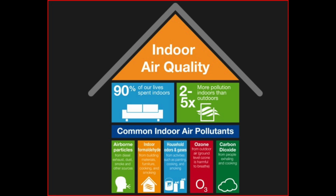But now, since there has been such a movement on indoor air quality, it's much easier to find. But you have to be conscious of it. You've got to seek it out and make sure. And then you have the household odors and gases, such as painting, cooking, smoking, and ozone from outdoor air. The ground level ozone is also harmful to breathe. And then carbon dioxide. Believe it or not, us exhaling is something, and cooking. So those are the major culprits of indoor air quality.